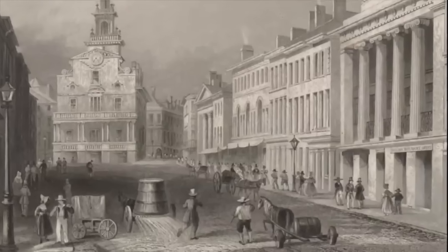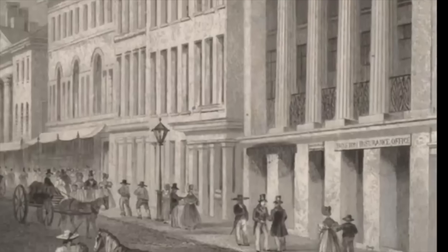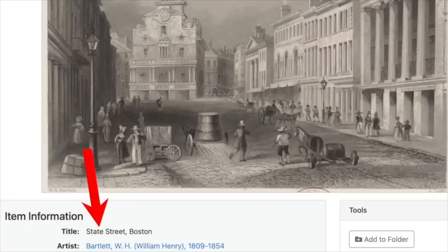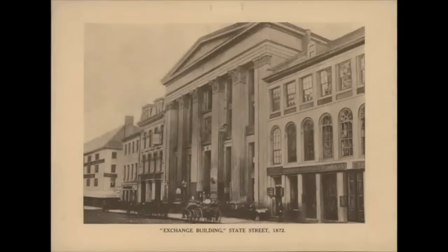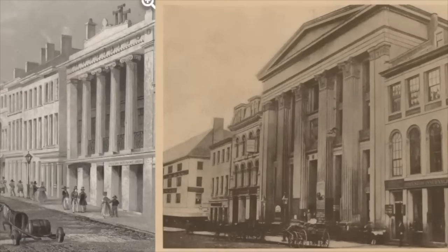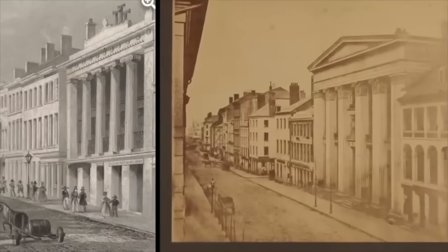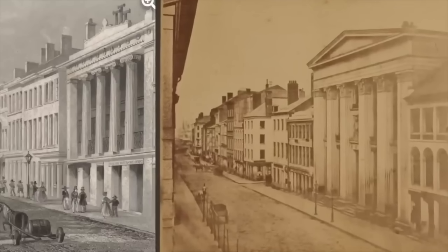I'm not sure that I've seen many stranger depictions of the past than this one. If we zoom in on the massive building with incredible columns, we can see that it is the Boston Insurance Office. We also know that this is from State Street, Boston. So let's have some fun and go even deeper. We have the 4 columns, exactly like the depiction from 1840. But can anyone see what is missing from the 1872 photo? Only 32 years later, something is missing. How about the entire bottom portion of this building? It's completely covered up, and the top of the building is also changed. So someone went in here and did something to these buildings and this area between 1840 and 1872.